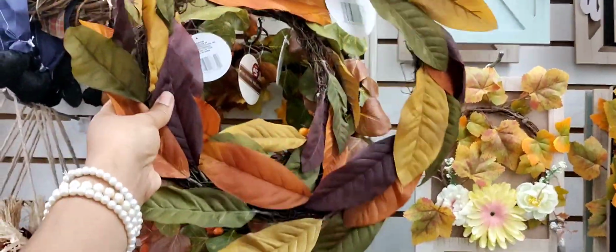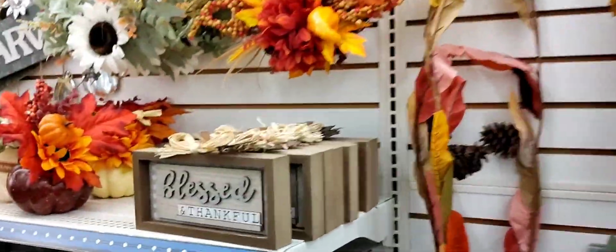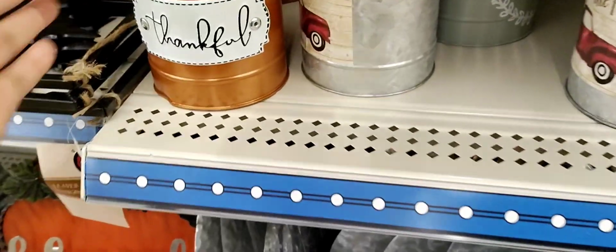What is happening in these streets? This is the $5 spot. So some of these are $3. Some of these are $5. But I mean, look at that. Look at the wreaths. Look at the wreaths, you guys. Look at the mini signs. Is that not Hobby Lobby? And look at this. Little gnome villages. Whole gnome villages. Oh my gosh, I'm sorry.